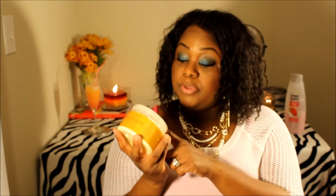I just section my hair out, and I put it in each section, and I also try to add some coconut oil or some olive oil, and then I put the plastic cap on, and I let it sit on my head for about an hour with that plastic cap on. I don't add any heat from the blow dryer or anything. I just let the natural heat from my head penetrate this.